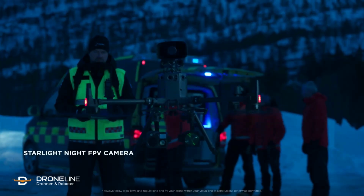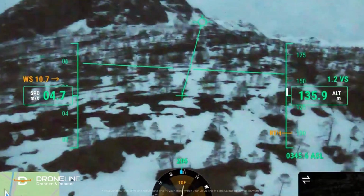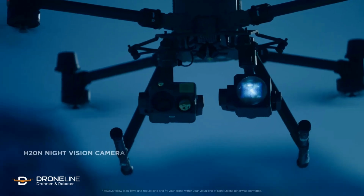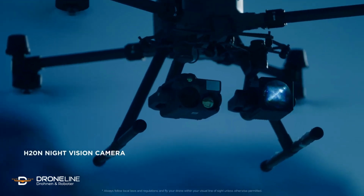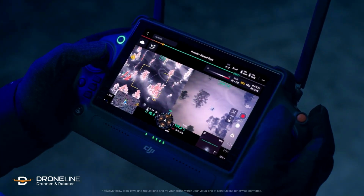When you're out of daylight, an upgraded night vision FPV camera allows continued operation for night missions. With the H20N Starlight night vision camera, scale thermal and night vision images simultaneously and compare details side by side.